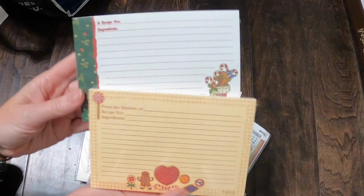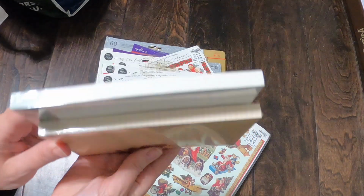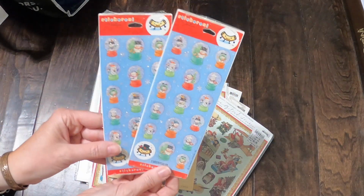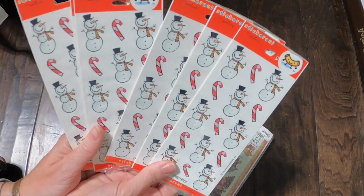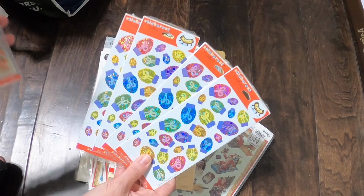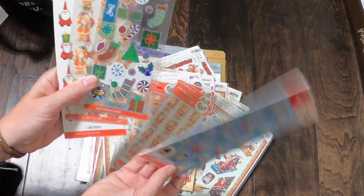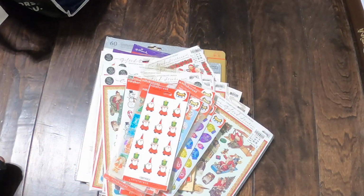Lots of those. These 2 sets of recipe cards, they've never been opened, and there is a really good amount in both of these. A whole bunch of stickers. So many goodies. Lots of different kinds, and also lots of duplicates, so I will be able to share some of these and use some of these. I will sort all of these and organize them when I am in my craft room.